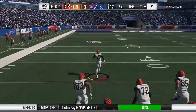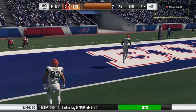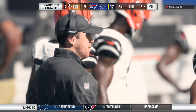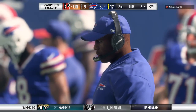And he's got daylight. It's a foot race. The 30, 10, and the way in for a Cincinnati score. A big play there in the final seconds of the first half. And the Bengals strike quickly here for 6 points.